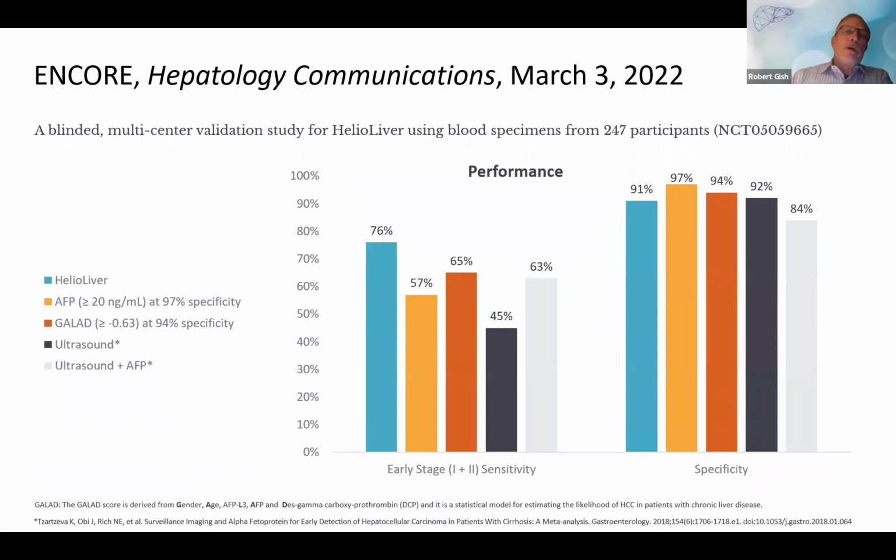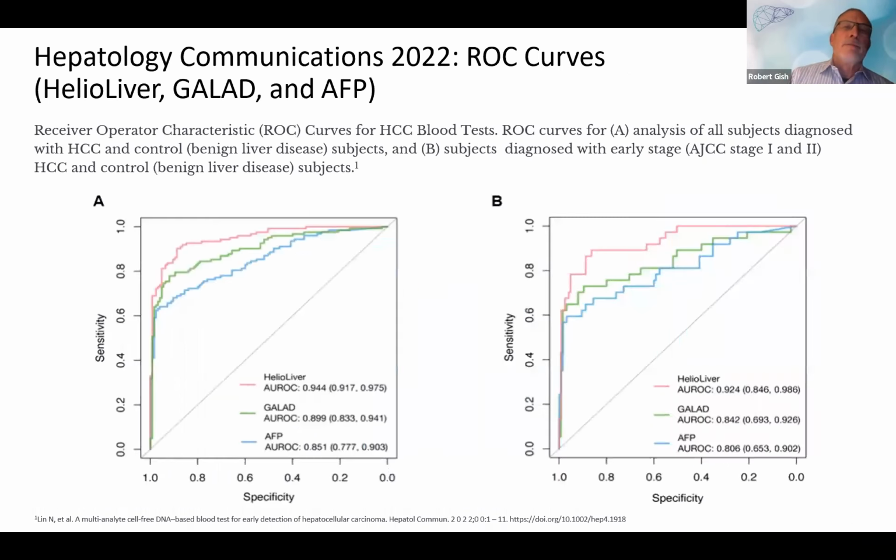A little bit more here on a multi-center validation blinded study for Helio, moving liver tests using blood specimens from 247 participants with a very high specificity. This is critical because of what can be done with harm, including the harm and anxiety in patients moving from ultrasound imaging to contrast-based imaging and more frequent surveillance tools.